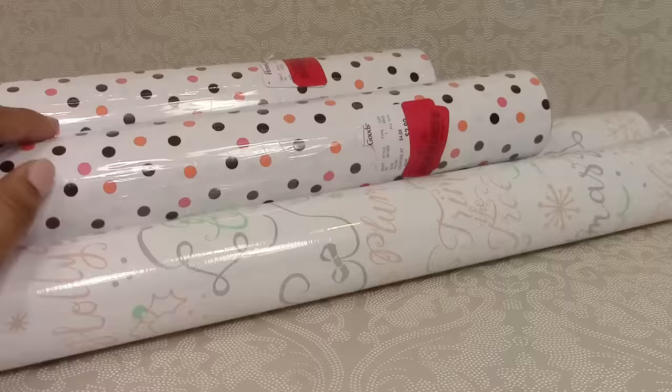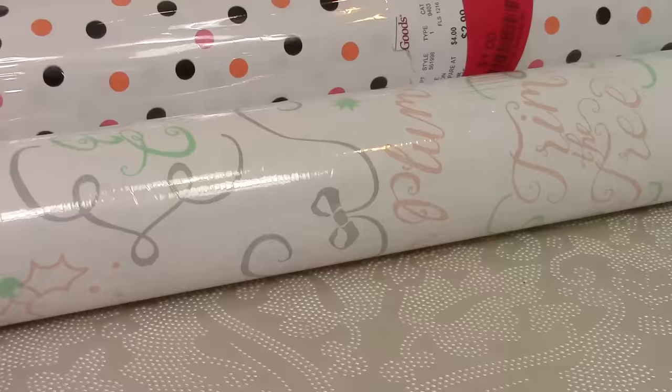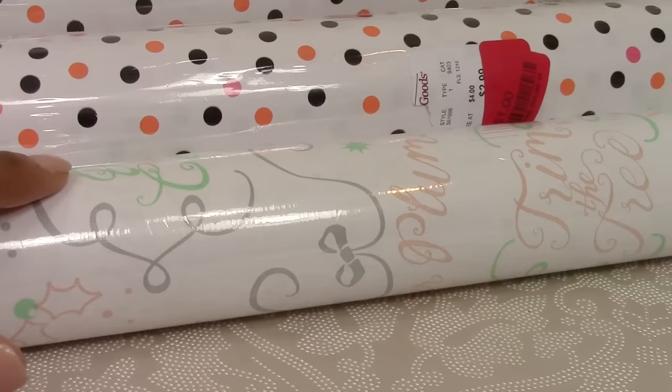I was also able to snag several rolls of wrapping paper. Only one of them is a Christmas wrapping paper, and this polka dot one can be used all year round, and it was marked down to $1. And this one here is actually a Christmas one. I think it says plums, trim the tree. And what I like about it is it's peach, gray, and mint green, and those are the colors of my craft room.